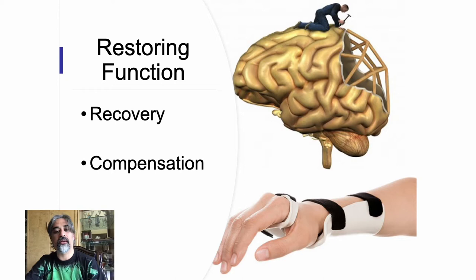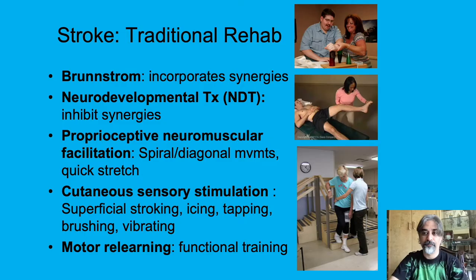It's useful to think of restoring function as either a consequence of neurological recovery or strategies to compensate for the lost function. For example, your right hand extension weakness after stroke may recover due to healing in the brain, or you may have to compensate with a brace or compensate by using your other hand. Rehabilitation has been proven to be a beneficial intervention in all stroke severities, especially if it's early on and intense.